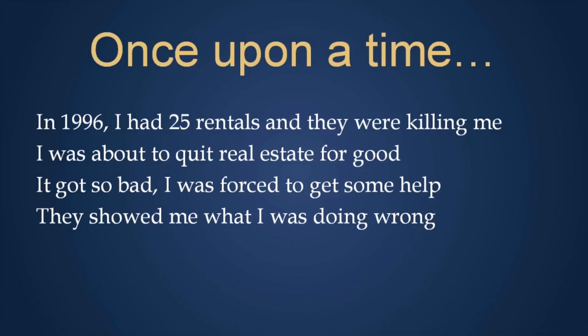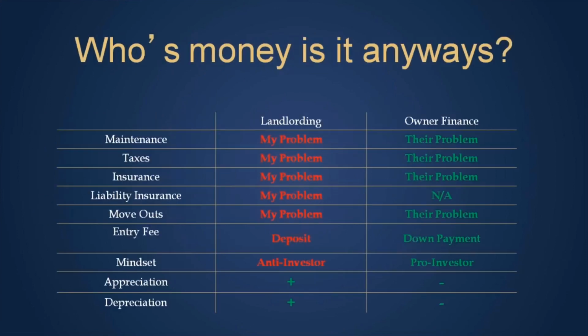I was getting stuck between a rock and a hard place here, where I couldn't collect the rents and I couldn't sell them, and I didn't know what to do. Anyways, this mentor showed me what I was doing wrong, and it evolved into what I do today, called the owner finance business. So this was the problem.